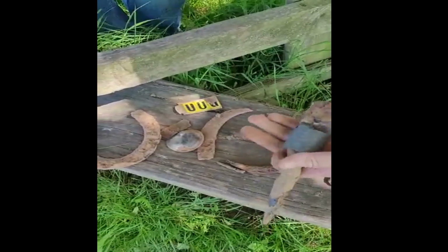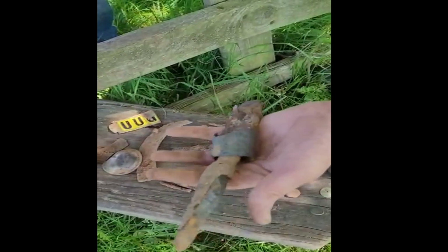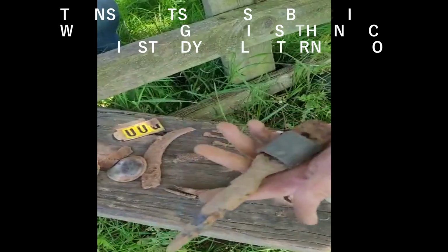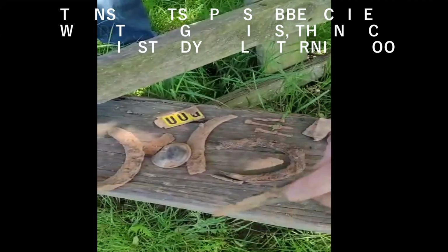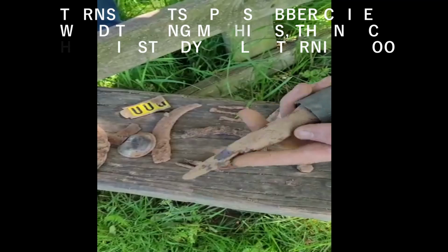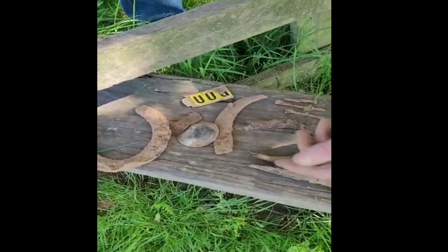This here, we've all got our ideas on it. Terry thinks a chisel. Ron's guessing it's a screwdriver, but it's an early blacksmith-made tool. It's got a little notch there, which Terry thinks has been marked through use. I think it's intentional. But we're going to see if we can find something about it and put it up on the screen for you later.